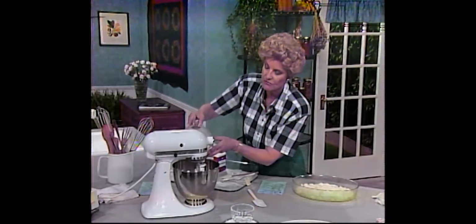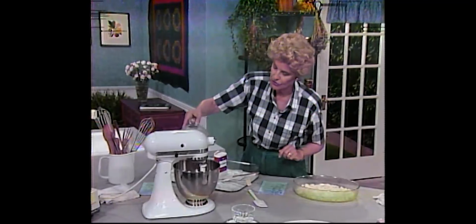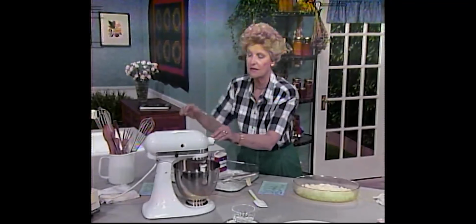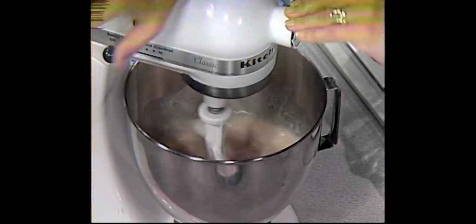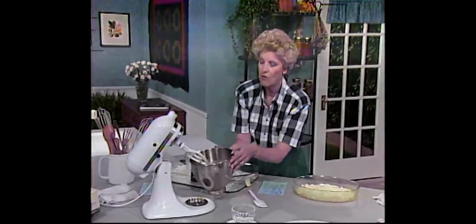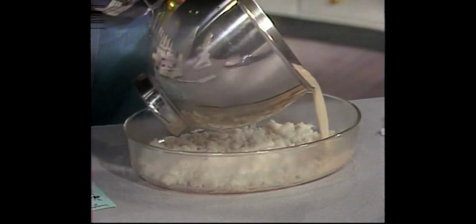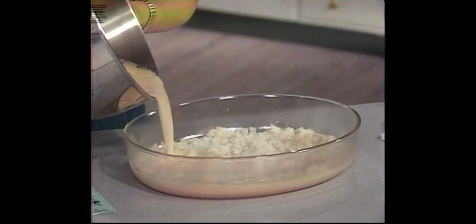Now get those proportions right, if you will. 1 cup went into the rice to cook it in the double boiler, and 3 cups then goes into the custard. Then blend this just briefly so you don't have any bubbles. And pour this over the rice. Now the thing is, don't mix this in.